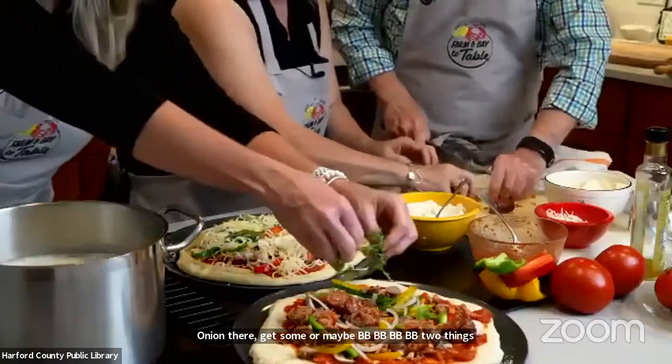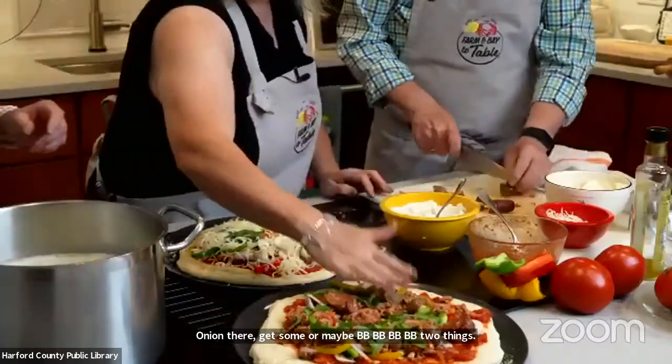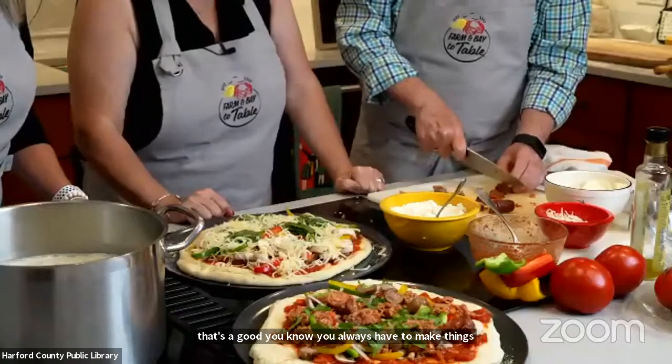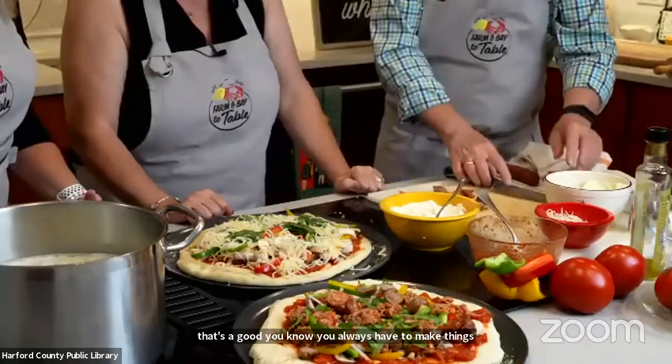My mom always says I have to make things look pretty, so I'll make them look pretty. Exactly. That's what she... That's a good, you know, Mary, you always have to make things look pretty. Well, that's where a lot of the taste comes from. You eat with your eyes. It's presentation. All right, there we go. We got a little of that.